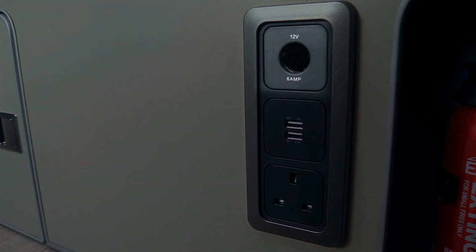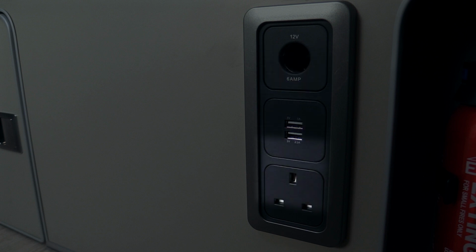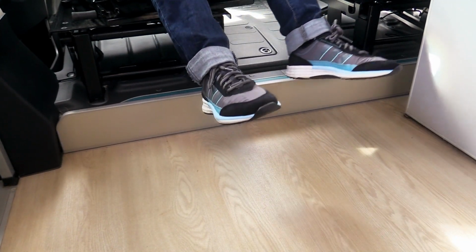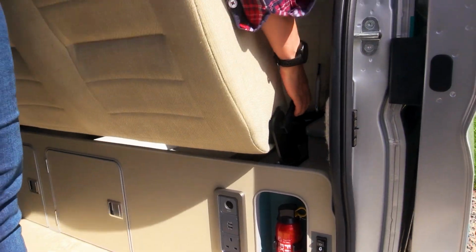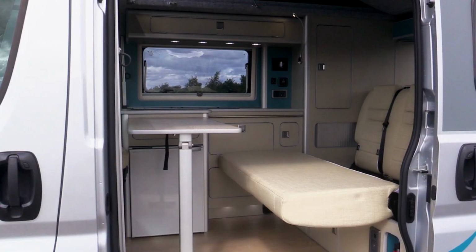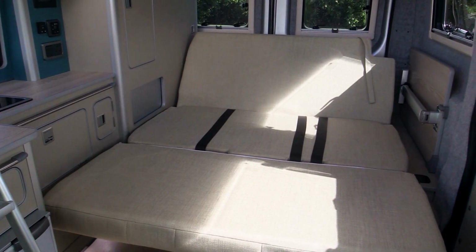You've got a 12-volt plug there. Down below you've got a couple of USBs, and there's a 3-pin as well for when you're on mains. It's really high, so for me my legs are just dangling, but as I say, I am only 5 foot. Flip that forwards and then you'll see that you can actually sit around this table. Got your side kitchen down here, you've got the rock and roll style bench bed system. That's essentially, you know, what this camper van's giving you.